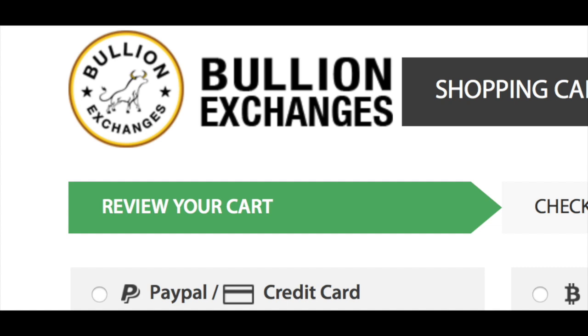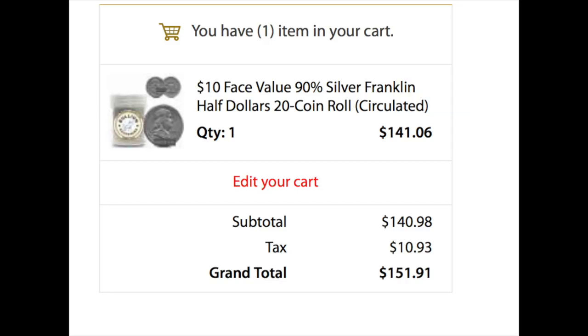All right, now we have Bullion Exchanges. Spot was about 18.13 at this time, and they were charging $141.06. They are charging sales tax, no shipping, for an out the door price of $151.91, 15.19 times face. We'll add about 7 cents and call that 15.26 times face. All right, that's all the retailers I've reviewed.